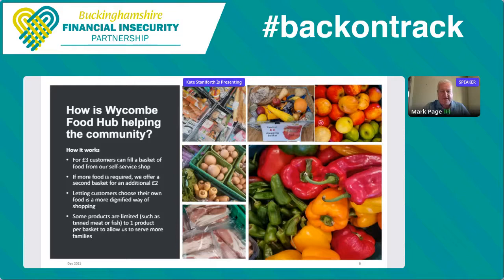What we found, through the period of time we've been there, is that letting customers choose their own food gives them a little bit more dignity. They are shopping on a par with anybody else who's got £50, £100 in their pocket, but with £3 or £5 in their pocket, they can buy the same food. We do have to limit some food, obviously, like meats. We can't fill a basket just with meat. It has to be a mixed basket. But we find that's a great way to do it. It's dignified food. So can I have the next slide, please?